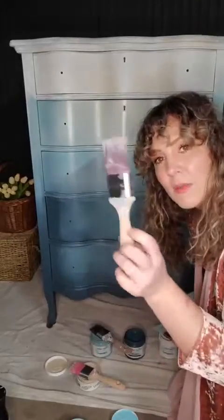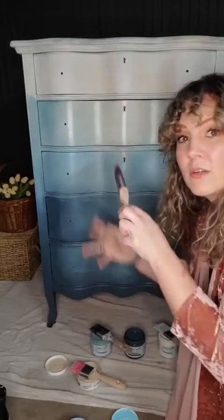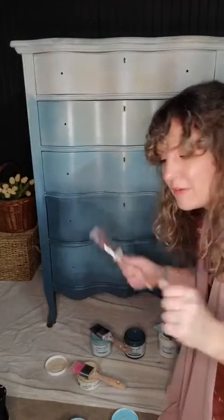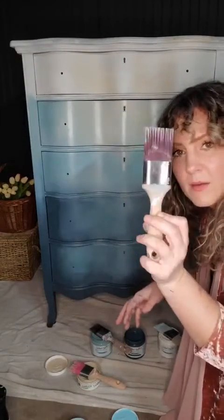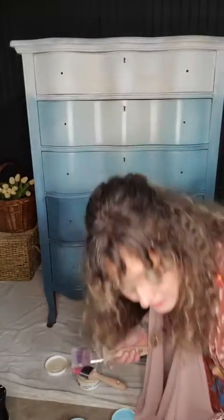Like I said, I'm using the Paint Couture 2-inch brushes and I really love these. They're nice and thick. These are good for blending, but also if you're doing a flat paint. I'm currently working on a giant china cabinet for somebody and it's solid white with gray detailing. I did this whole giant china cabinet with one of these brushes and it worked like a dream. Absolutely loved it.